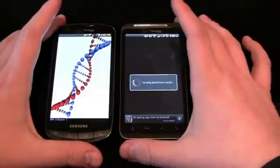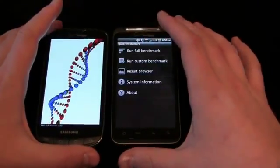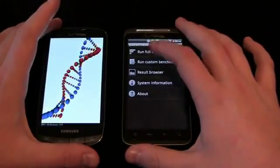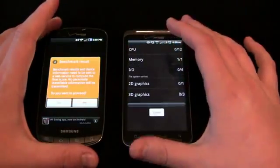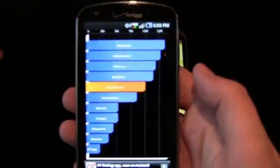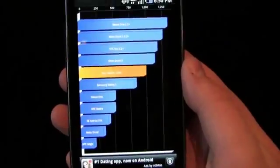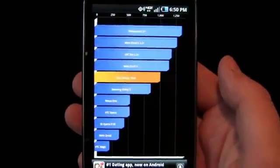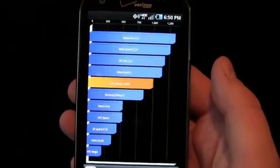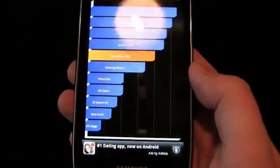So let's see, benchmark results over here. Service call failed. Let's start that one back up. And while that's running, we'll get this one. And let's see. Benchmark 1,000 on the dot. So obviously 1,000, not the best. I mean, you look at a T-Mobile G2X, something like that gets 2400 easily in Quadrant Standard. 1,000 obviously isn't the best.